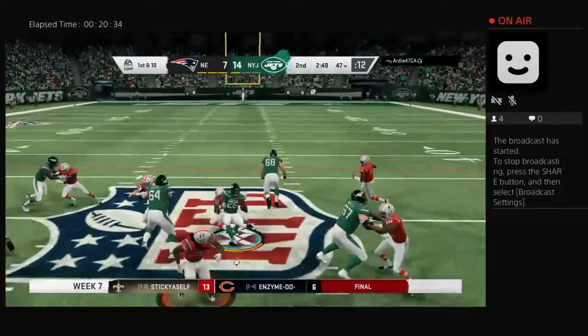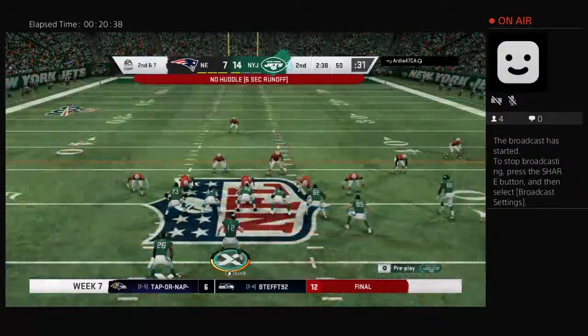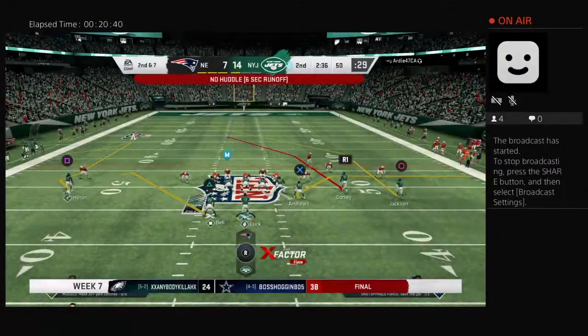They'll start out on the ground with Bell. He'll get 3 up to midfield. The last run got 3. Now here's 2nd and 7.